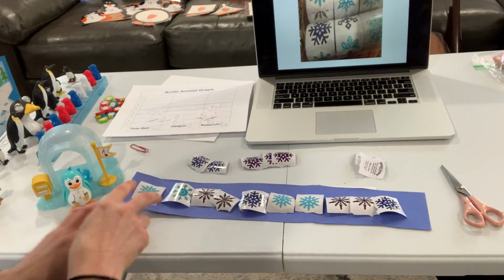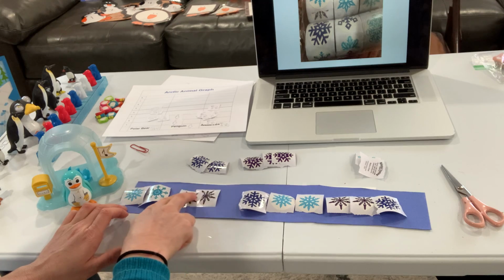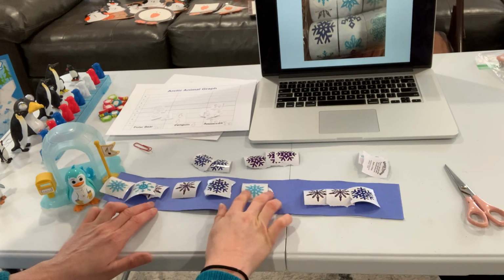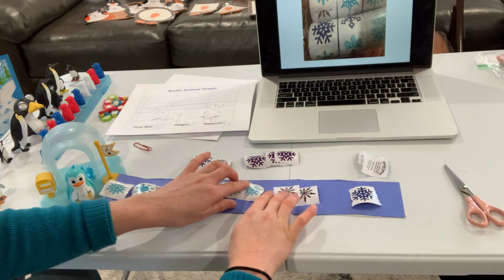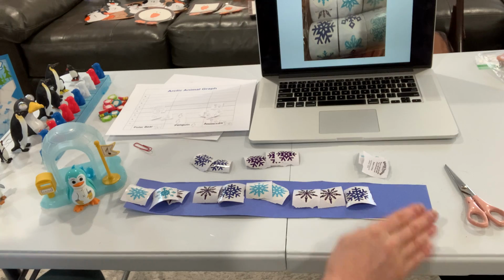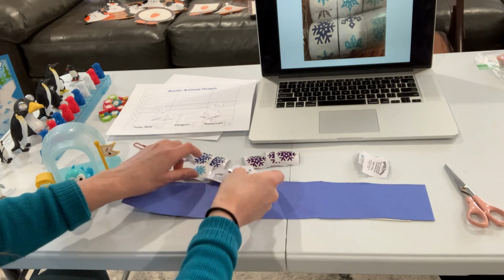Oh dear. So I have 2 of the light blues, 2 of the purples, and only 1 of the dark blue. That's a really tough one, okay? That might be a little hard. If that's too hard, you can try a little bit simpler of a pattern.